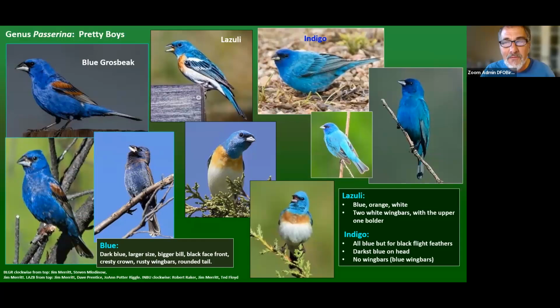Notice they have black on the front of the face. The indigo bunting has a suggestion of black there, but often the blue grosbeak has a distinctive patch of black. And it often shows a crested head profile. The littler buntings tend to be kind of round-headed, whereas the blue grosbeak often shows a bit of a cresty profile, kind of like the summer tanager did. And that can be helpful when you get one in poor light. It seems like not too infrequently these guys are perched up maybe against the sun, and you can't see some of the details as well.